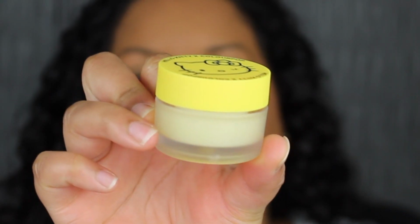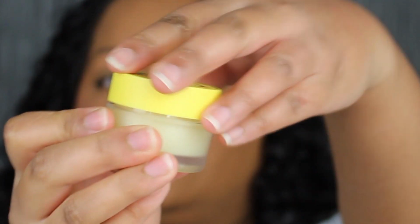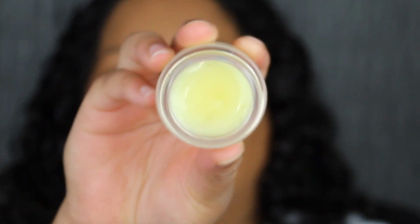Here's what the actual lip scrub container looks like. It's got the Hello Kitty logo. It's got a little cap, which I love. And then here's the lip scrub. This does have a pineapple scent to it. It's not overpowering at all. I'm going to take a little bit of the lip scrub. Here's what the lip scrub looks like. Nothing super amazing. It's just a normal lip scrub.